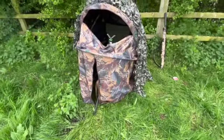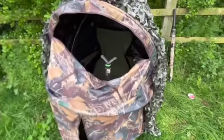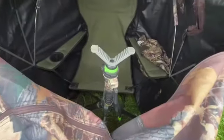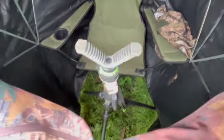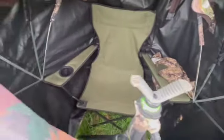So I just thought I'd quickly show you what's inside these seat hides. It's got my Primus trigger stick there. And it's basically a seat with lots of holes to look around. Like I said, there isn't much room here, but it does the trick.